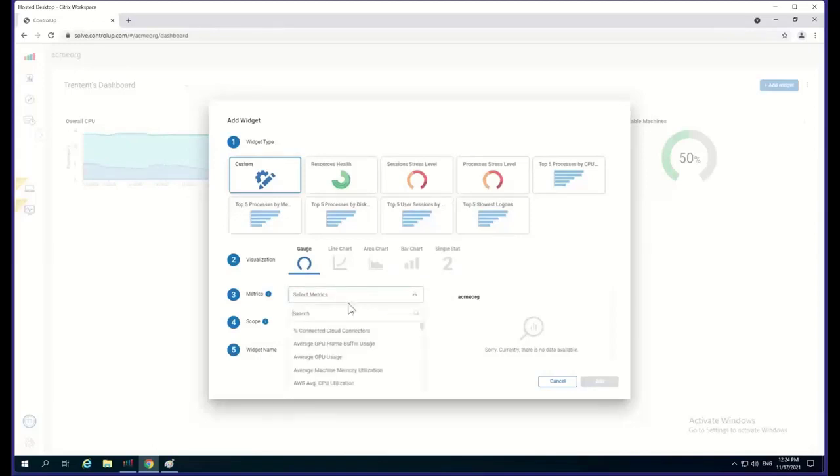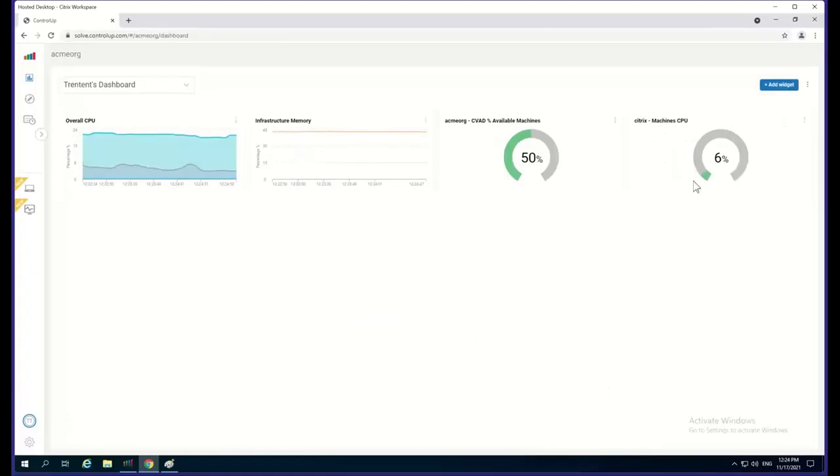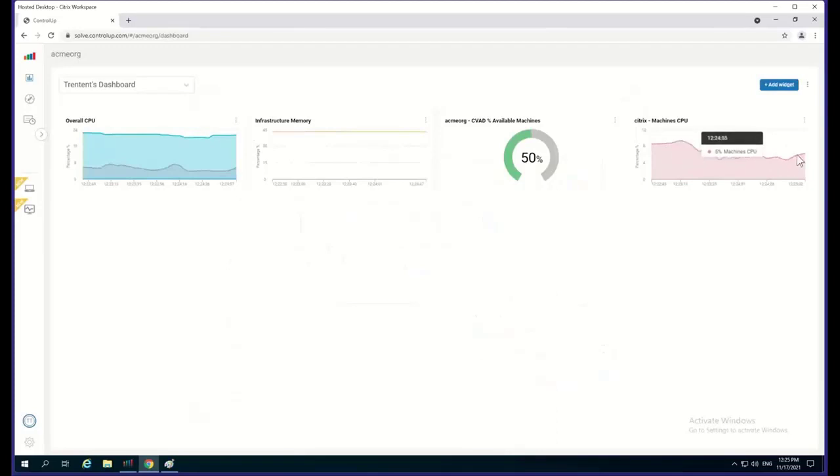So let me actually select something here. Let's try CPU, which is usually quite available. And I can choose where in my environment I want to monitor this. So I'm going to choose all my Citrix resources. And let's just add that widget. Cool. Now we can see this widget's here. It's got the nice display. Maybe I don't want it as a radial graph, so I can go back and edit it again and choose it to be something else. Actually, let's go with the area graph. That's got a nice look to it. Perfect. And now we're ready to pass this back to our help desk team, and they can set this as the default. That way, when they open Solve, they can get a high-level overview of what's happening in the environment. So that's the dashboard.